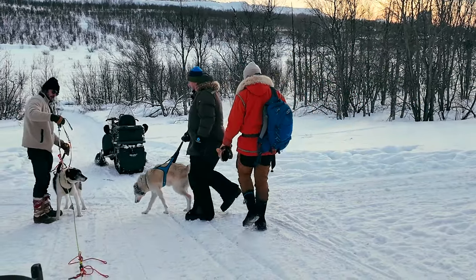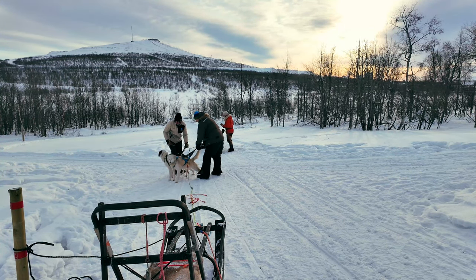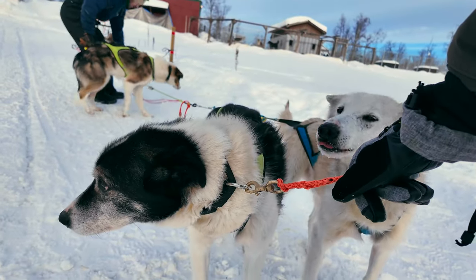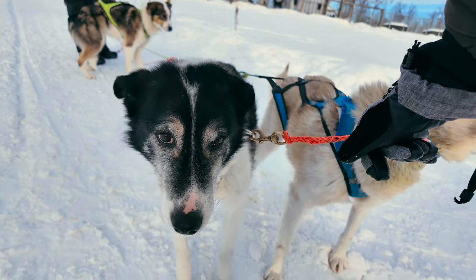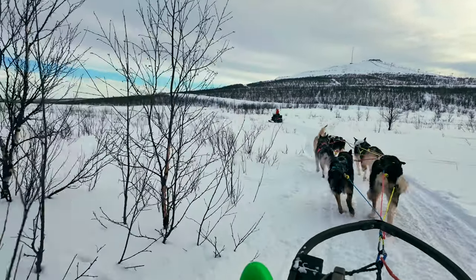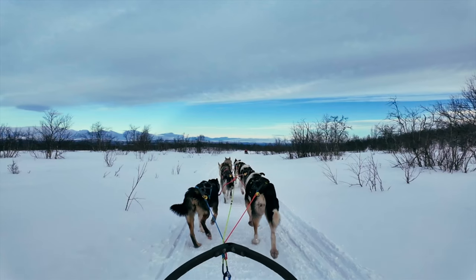Then it was time for us to get to know our dog crew and get them lined up for the trip. They are the sweetest animals. And off we went. Adrian was a bit apprehensive at first, but after a few minutes, he eased right into it and became comfortable navigating the dogs.